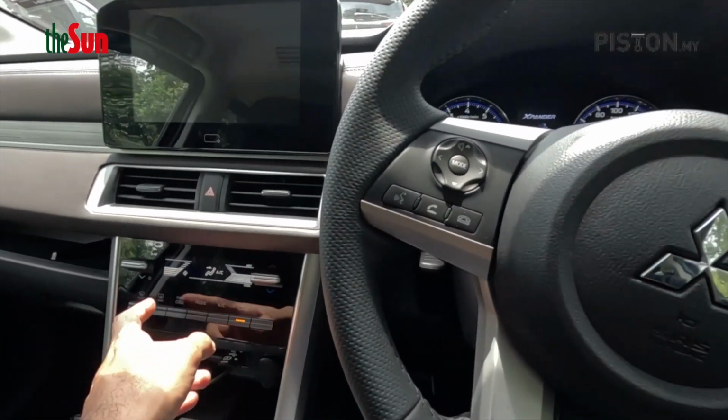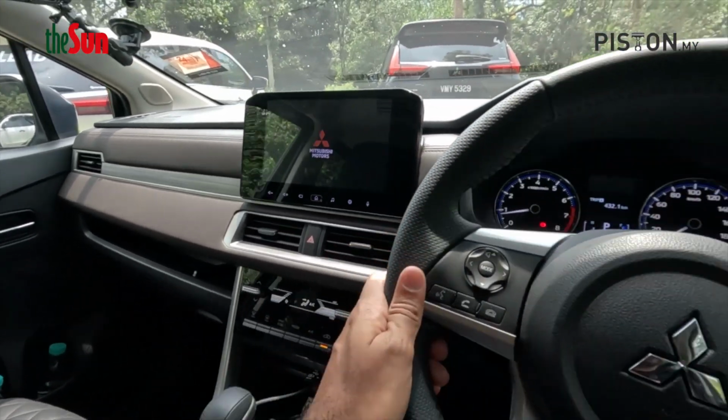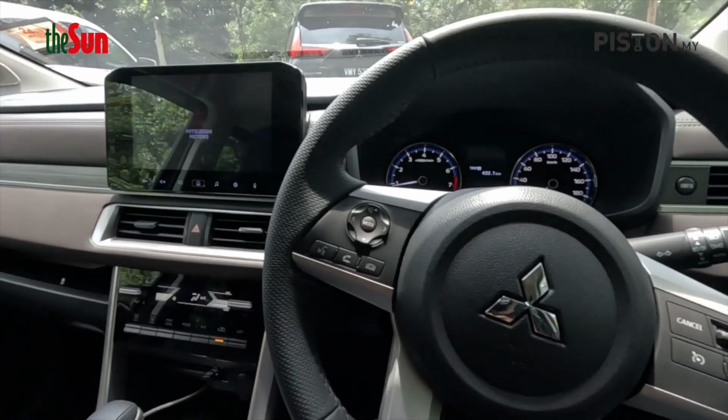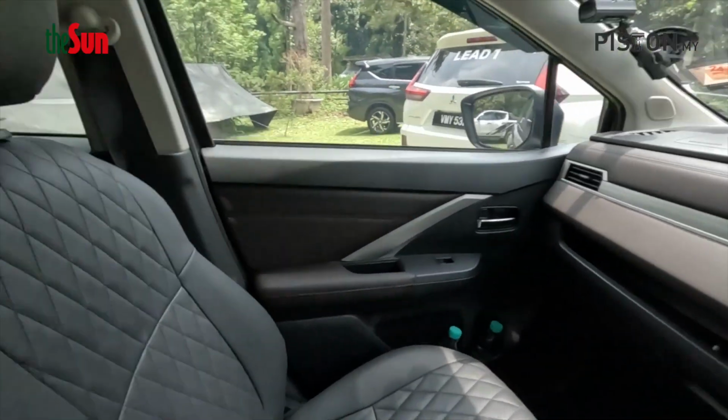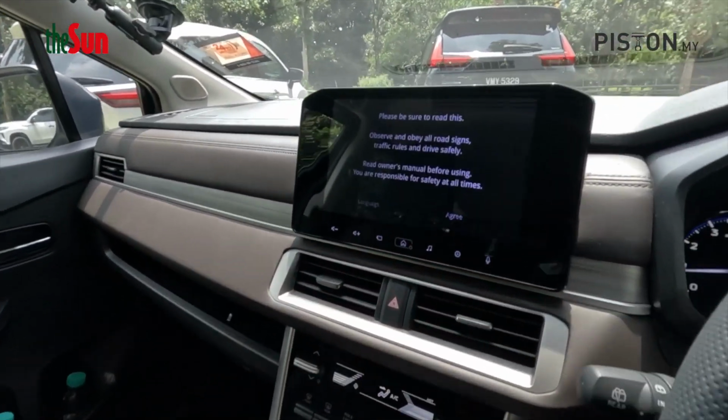Okay, first things first, the air conditioning is really good, because it's hot and humid here. Anyway, as you can see, not much is different at all. In fact, besides the fact that you get leather seats, there really is not much different over here.